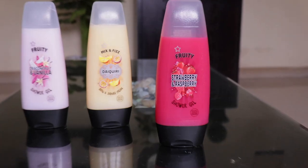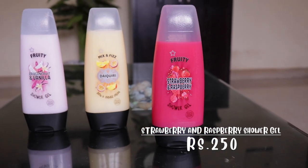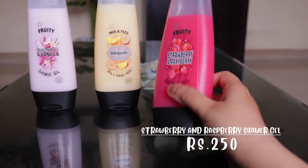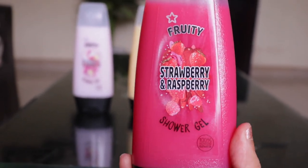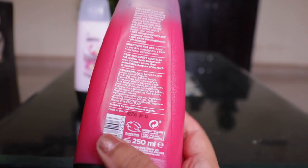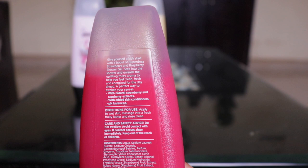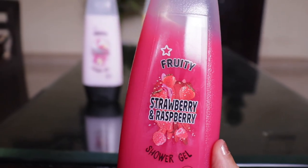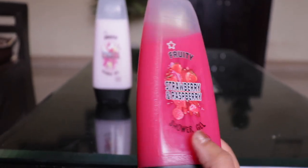And the last shower gel is my personal favorite, which is the strawberry and raspberry shower gel. Now this one, oh my freaking god, is so strong. It is so freaking strong that I literally had a mini heart attack when I received the package, because I thought something leaked and I was panicking and I was opening everything up just to see which one leaked. But none of the products actually leaked. It was this one. This smell is so strong.